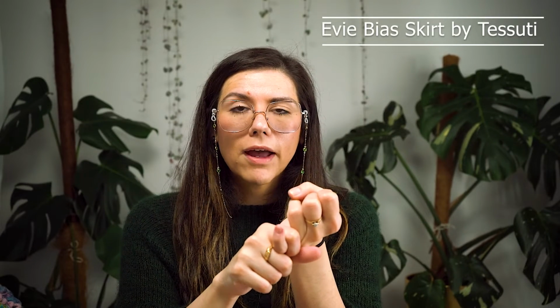So I have the Evie bias skirt by Sewist. I have that pattern. I've had it for a while. It's a great beginner friendly pattern. You don't have to use satin silk to sew that pattern. You can use linen. You can use a lightweight denim. You can even use, I think it's called, a washed cotton.